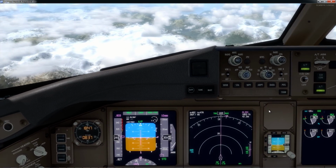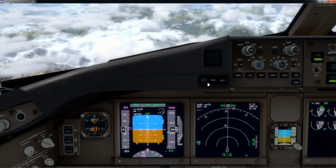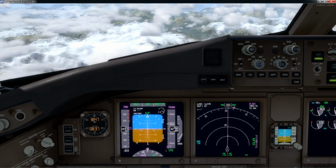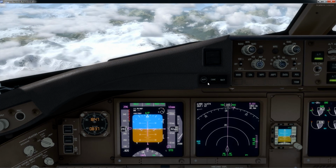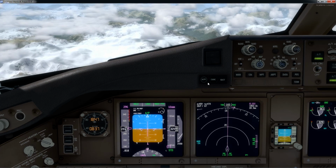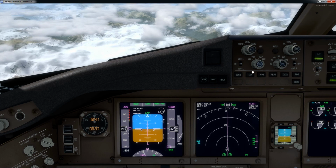Okay, so information Delta is current there at Vancouver. Winds are out of the west at 14 knots, west-northwest, 294, at 14 knots, gusting to 20. Visibility 10 miles. Sky conditions, sorry, few at 1500, 2700 broken. Temperature 10, dew point 6, altimeter 3009.